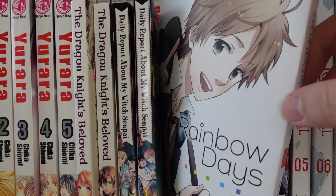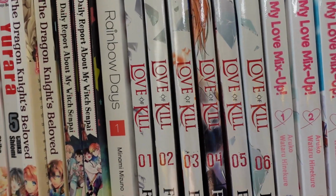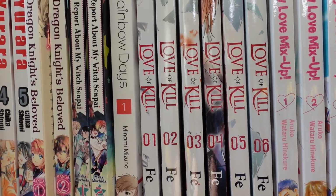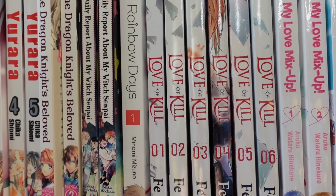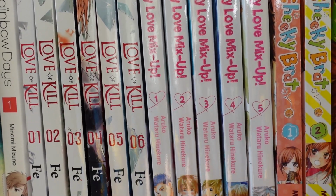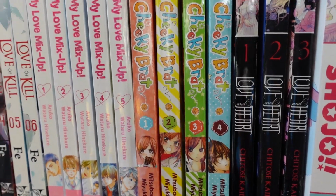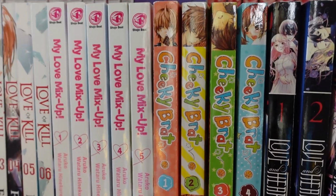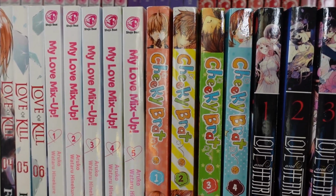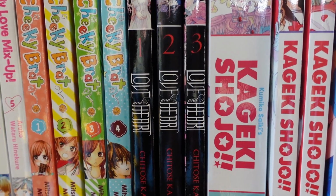I feel like this is gonna be kind of like Seiho Boys High School. Then 1 through 6 of Love of Kill, which I think I'm really behind on, but it's an assassin romance, sort of. My Love Mix-Up, which I am also behind with, but I have volumes 1 through 5. Cheeky Brat 1 through 4. This one is pretty good, kind of famous, really popular. Shoujo Love and Heart 1 through 3, which I'm also really behind on.